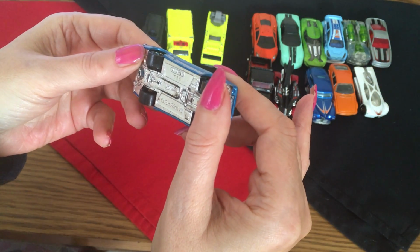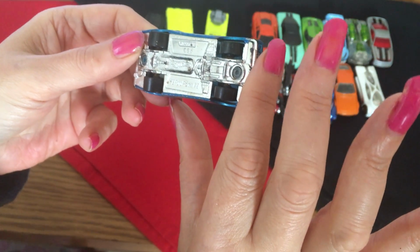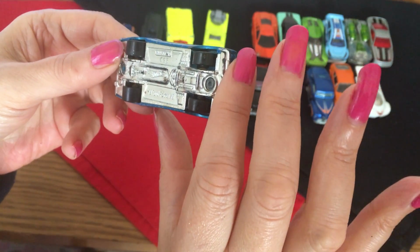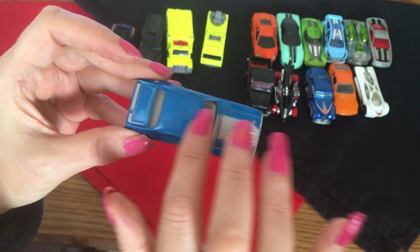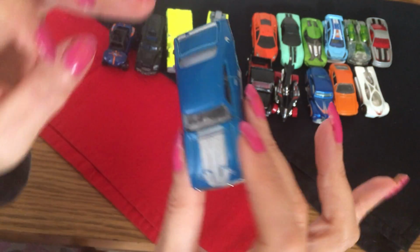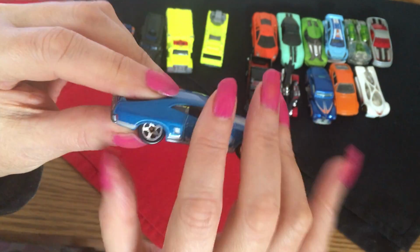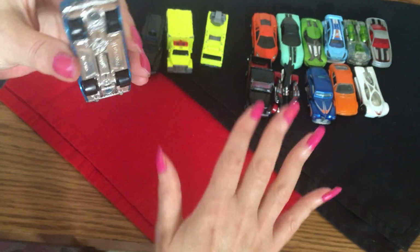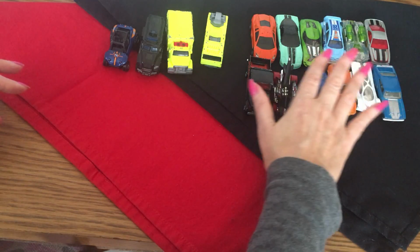This is Hot Wheels 73 Ford Falcon X8, I think, made in Malaysia. Bottom's plastic, and it's an electric blue. There's the front, and it has like a silver accent on the hood, silver stripe, and there's the back. It's really cool. Put him over here.